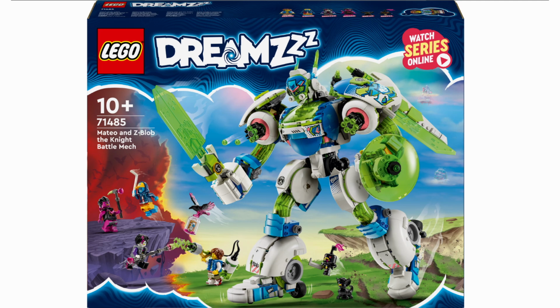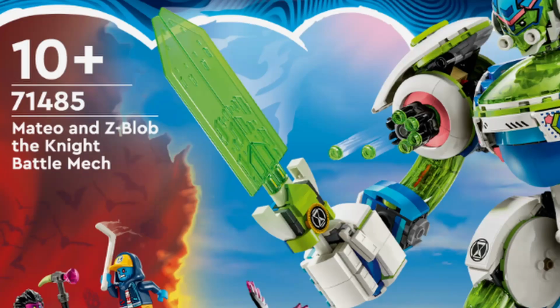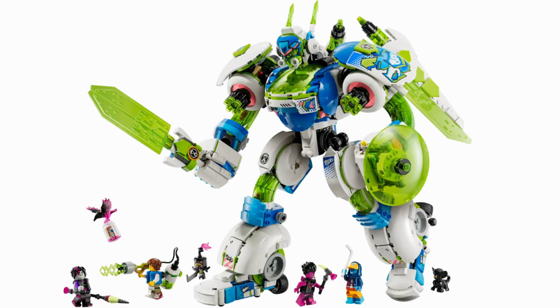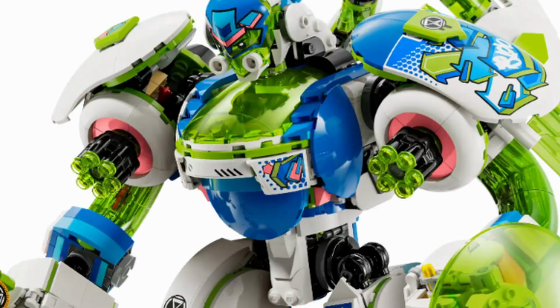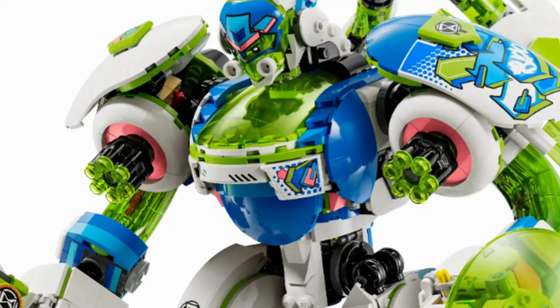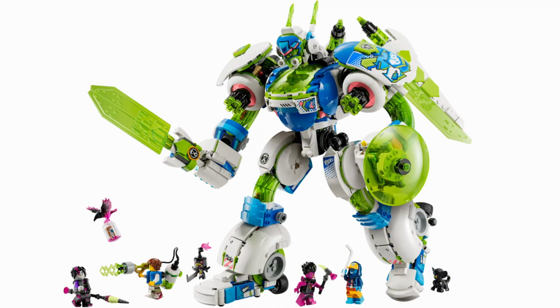It's got a very big Gundam vibe to it, I feel. I think it's the sword and the shield and the wings and the little antenna doing it for me. But I do like the look of it. There's some interesting colours on it as well. There's a bit of coral pink around the guns there. There's a nice bit of light blue used throughout it as well, along with regular blue on top of that, and with the usual trans green and white that is seen on a lot of Z-Blob builds.